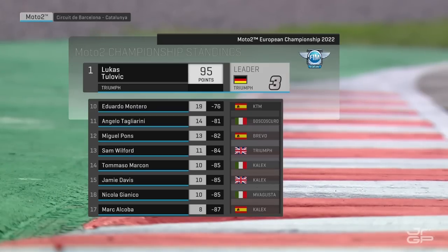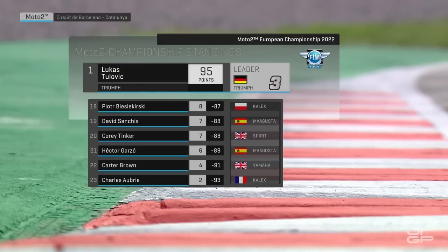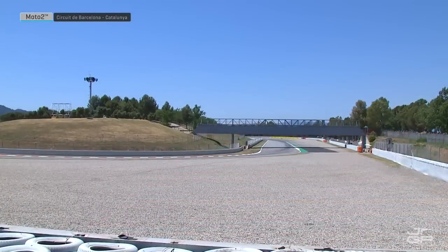Montero, Tagliarini, Mikel Pons, the injured Sam Wilford, Tommaso Marcon, who crashed out with Piotr Biszczykowski, Jamie Davis there in 15th, Gianco in 16th, and Mark Alcoba picking up 8 points on his debut here in Barcelona in 17th. Lucas Biszczykowski, who had that crash at the start on lap 1, was down there in 18th in the championship standings, and the rest of your runners there.